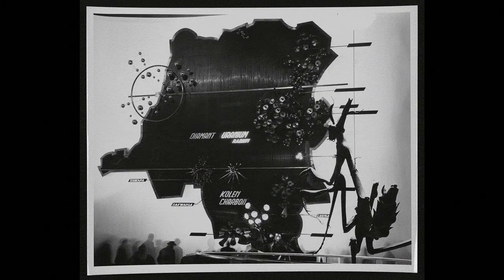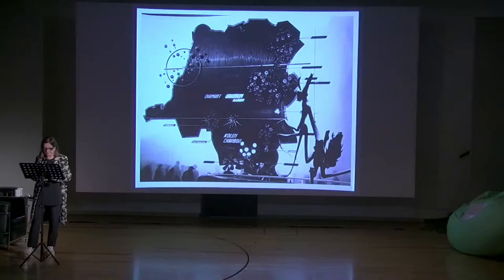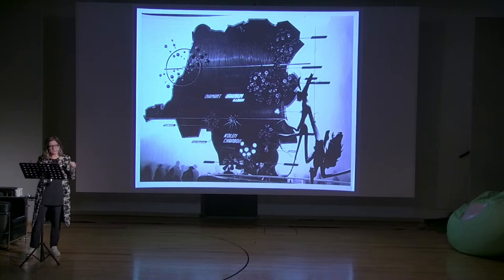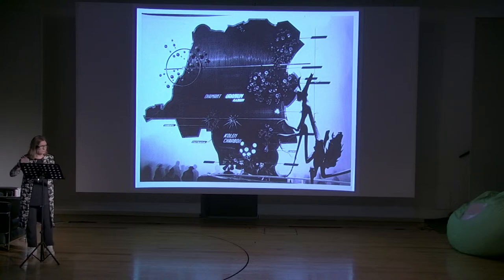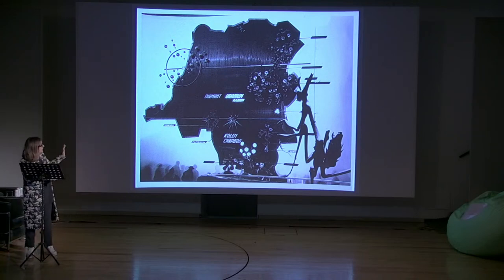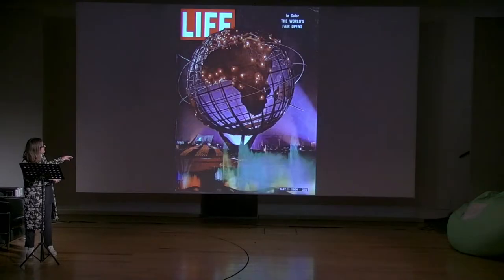And there are many more things that one could say about this exhibition, because we don't have much time. But the way in which the people from Congo were represented, for example, there was a whole human zoo in which people from Congo were living in huts, and visitors could see how they were living. Anyway, so very problematic.